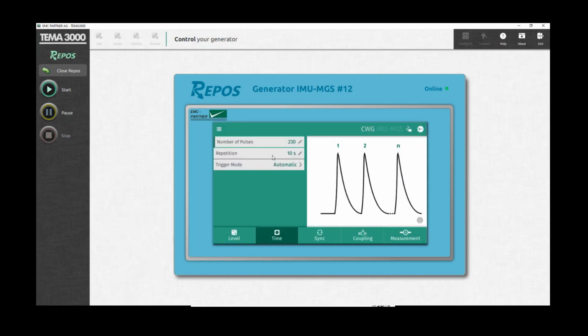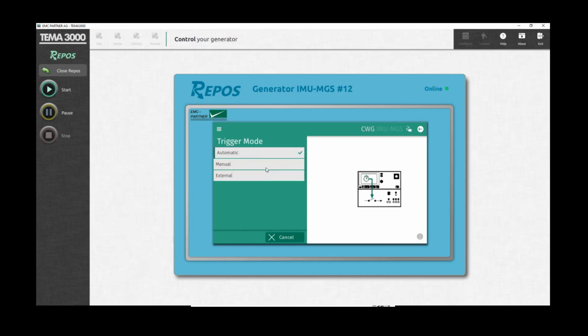And repetition rate. So this is the time between pulses. Again, usually the standard says 1 per minute, but for our demo purposes here, we'll do it much faster. And the generator needs a few seconds to charge up between pulses, but it's usually pretty fast. So I guess we'll probably do about 2-second repetition rate today, just to speed things up. And then we have a trigger mode. Most of the time you'll have it set to automatic, but if you want to manually trigger the generator, you can do that, or you can use an external trigger on one of the BNC ports to trigger the pulse.